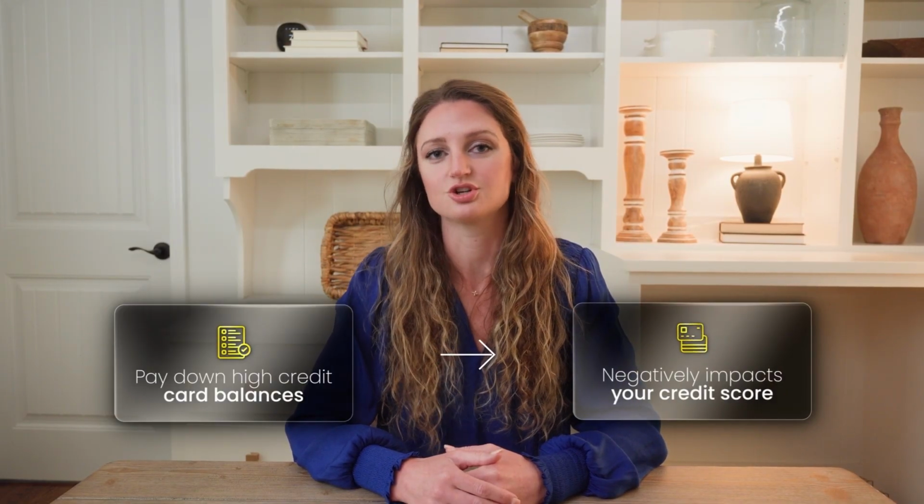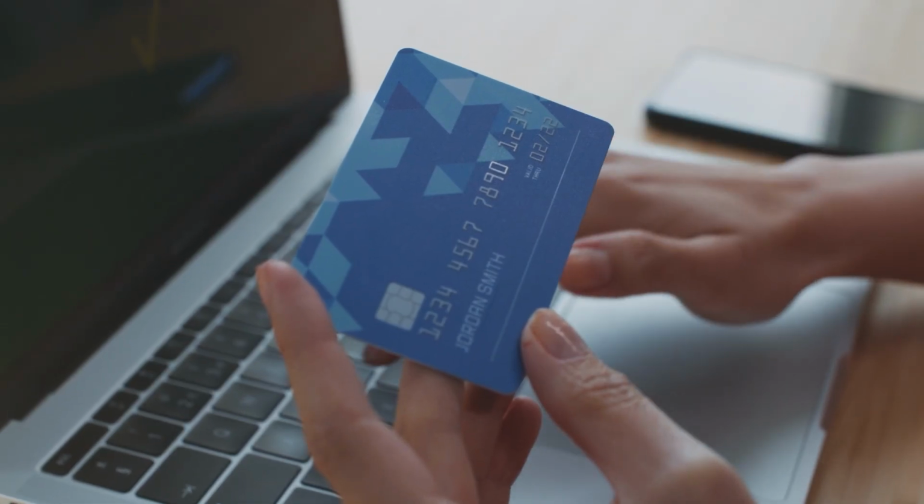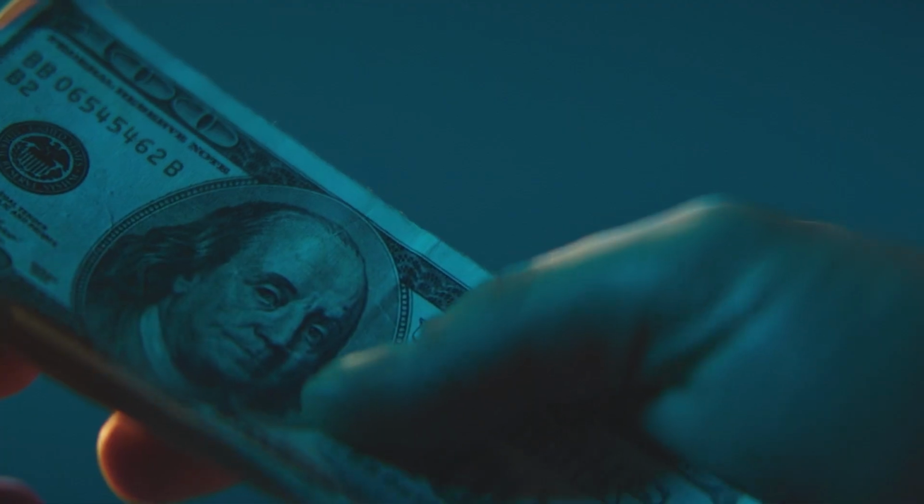Pay down high credit card balances because maxing out your credit limit negatively impacts your credit score. Avoid opening new lines of credit before buying a home and make all of your payments on time. This includes car loans, student loans, and credit cards. And check your credit report for errors so you can dispute anything that's inaccurate. Even a small bump in your credit score can make a big difference in the rate that you're offered, so it's worth working on before you start house hunting.